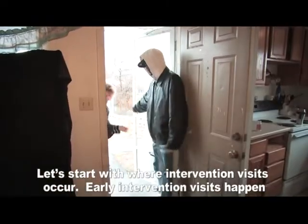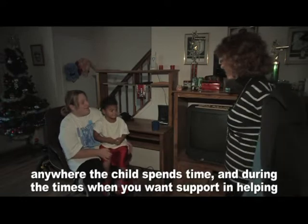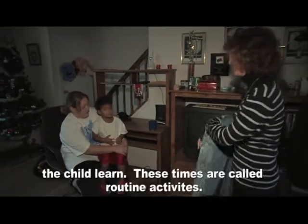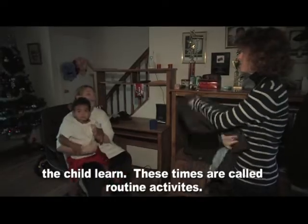Early intervention visits happen anywhere the child spends time and during the times when you want support in helping the child learn. These times are called routine activities.